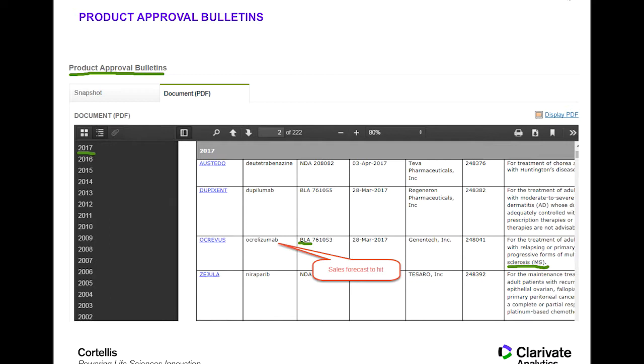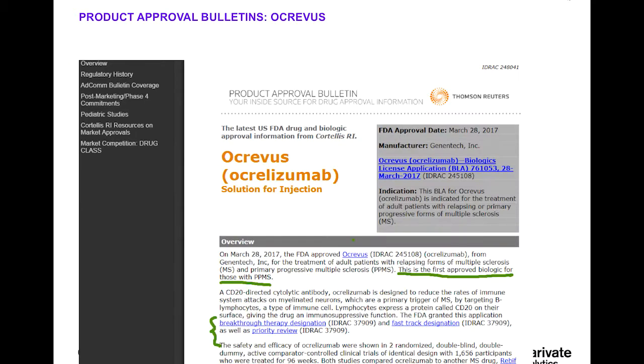It caught my eye because I know this is on the list of drugs to watch, and that's because it's been forecast to have over $3,000 million US sales in 2022. So it's predicted to be well above blockbuster drug. And this has been, sorry, I chopped some of that off, but it's the first biologic that's been approved for MS. And the product approval bulletin will give us some information around who was making that drug or who filed for approval, how it's used. So it's indicated for the treatment of adult patients with relapsing or primary progressive forms of multiple sclerosis. And it's the first approved biologic. It's a CD20-directed cytolytic antibody, so it gives us some information around how that works.